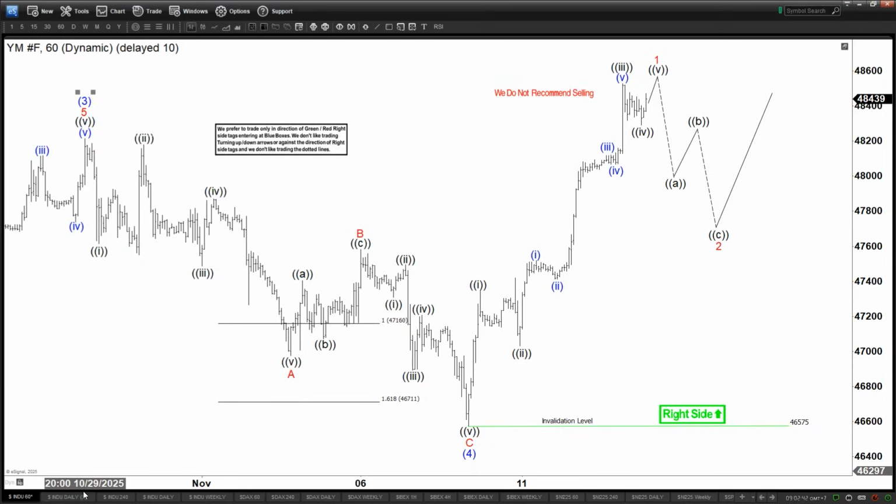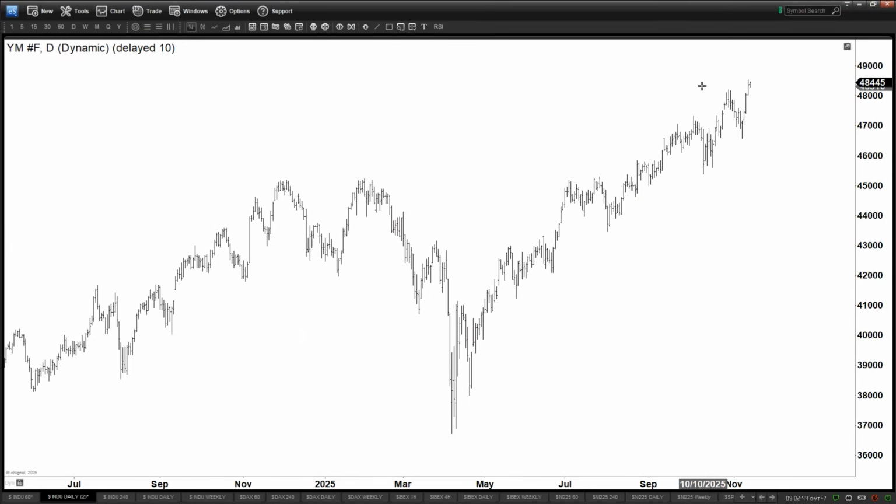So if I copy this and look at the daily time frame, this is this one here. Okay, and the 1 and the 2 you can place somewhere here. So basically it's 5 waves. We are in the wave 5 higher from the April low.